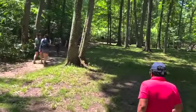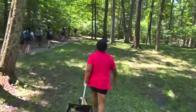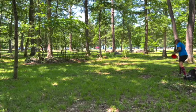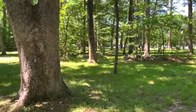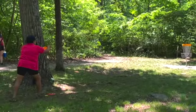It's evolved. The game has really evolved. Having that forehand and backhand can just be invaluable on this course. Every time they try to challenge you with an annoying line, you can just pull out the opposite shot. As demonstrated right there by Donna.